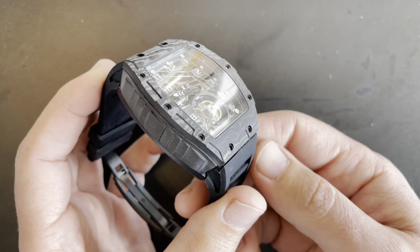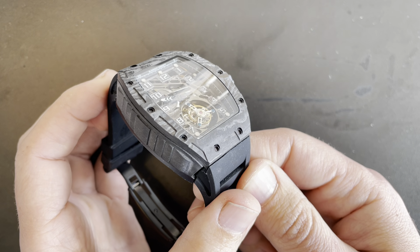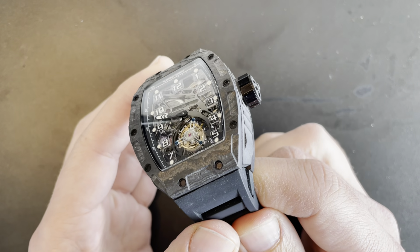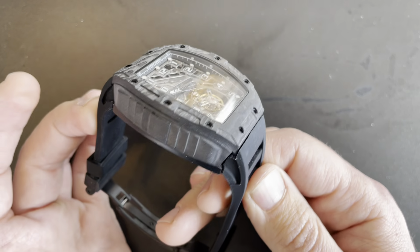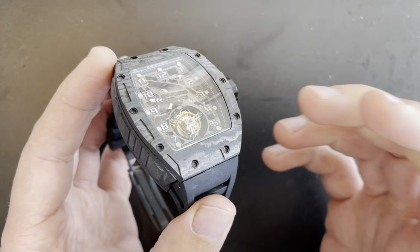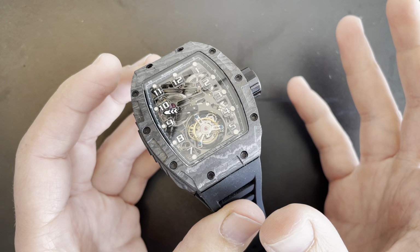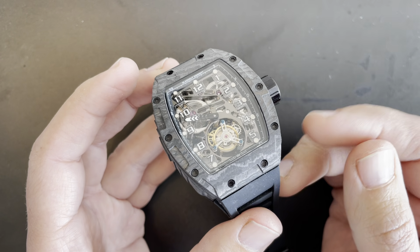However, you get into something like this, and now you're talking not 25,000 versus 2,000, but $1 million or 1.2 million versus 2,000. And also, one of the reasons why the actual Richard Milles are so expensive is, statedly, because of the materials and the quality and whatever.